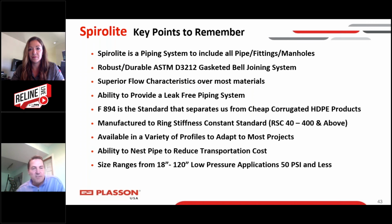From this presentation, some of the key points I'd like you to remember is Spirolite is a piping system that can include all pipes, fittings, and manholes. We have a very robust, durable ASTM D3212 gasketed bell system. We have superior flow characteristics over most materials, and we have the ability to provide a leak-free piping system.